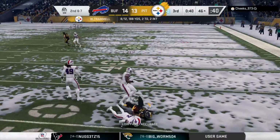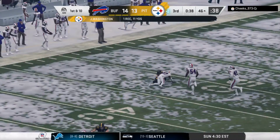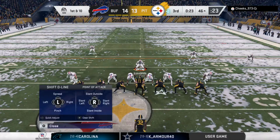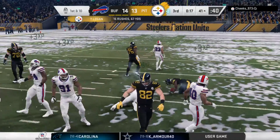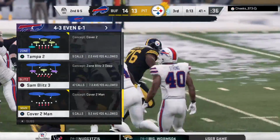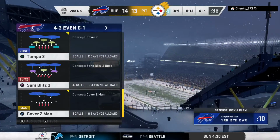And now this throw complete to Washington. His first reception of the divisional round matchup, but it's good for a first down as well. So first and 10 now in Buffalo territory at the 46. They run with Logan, and he'll go down shy of the 40 at the 41. 5 yards is the tally on first down. That brings up second and 5.